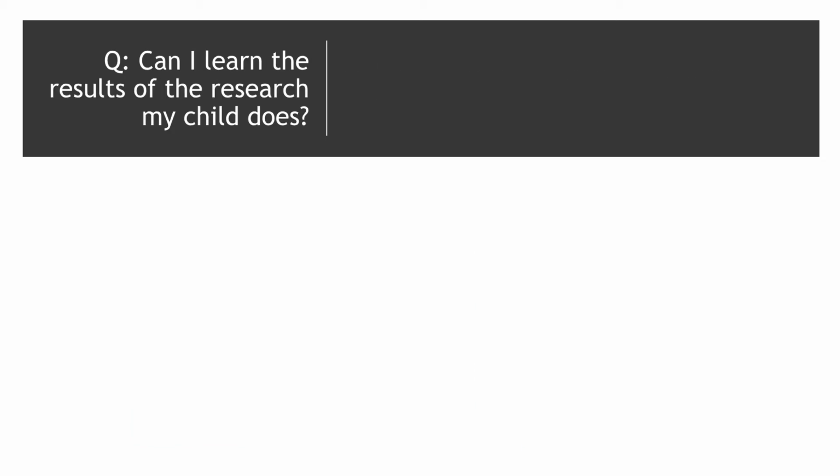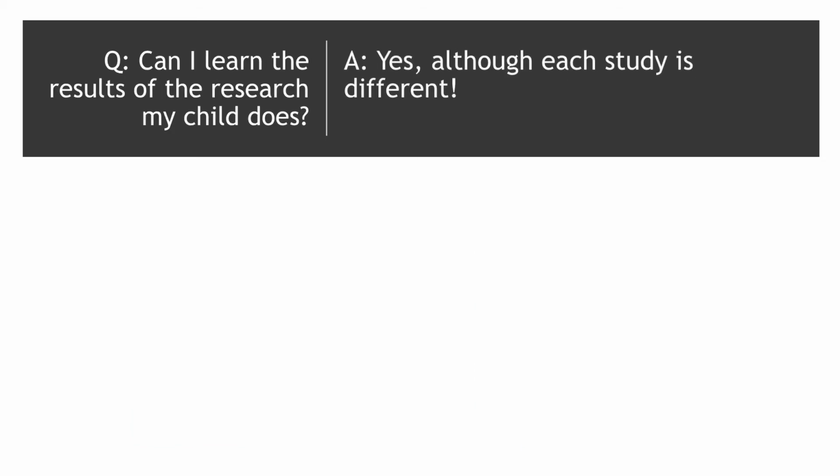Can I learn the results of the research my child does? Yes, each study is different, but you can find out more about what the research study is about and how we're going to make sense of the findings by asking the researcher. Usually researchers will give you an overview of the project beforehand and tell you a little bit more about what they're looking for at the end.